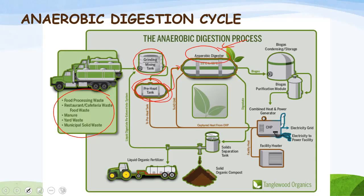Now, in this anaerobic digester, the biogas will be produced and transferred into the condensing system and also storage. The heat that is produced will be used for electricity. Then the solid and liquid parts obtained from this digestion will be transferred to a separation process, where the liquid part will become a liquid organic fertilizer and the solid part becomes organic compost. So that's the anaerobic digestion cycle.